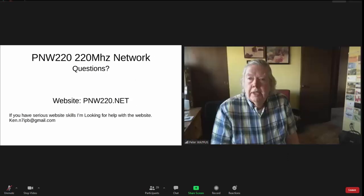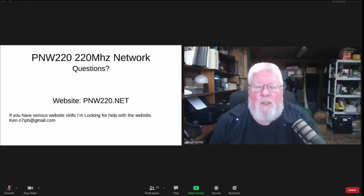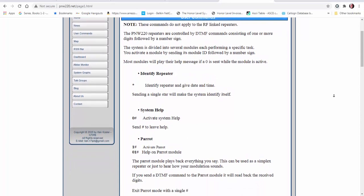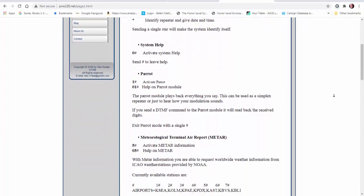Interesting. That's fascinating. Ken, you might mention the control codes that are available to people on the website, and they could read through it and just figure out. Right. There is a page on the website that lists control codes that we make public. People can request information about what's going on. You can drop into a parrot mode and have it play back your audio so you can hear how you actually sound. You can pull up the METAR information reports from the weather, from the airports that we have. And of course, there's a series of commands for manipulating the talk groups.